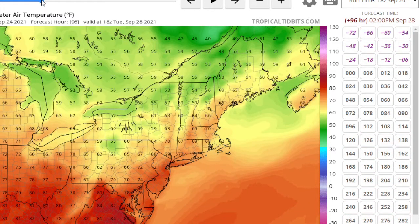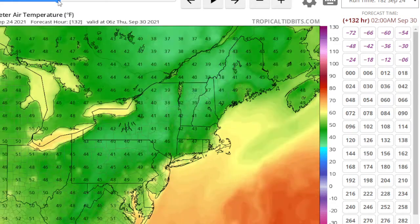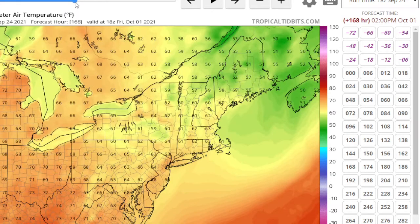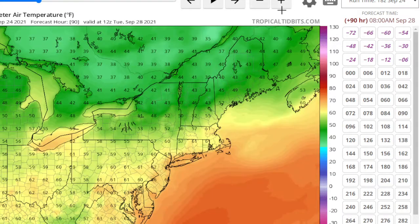Tuesday, we start seeing a little warm out of that front. Maybe mid to upper 70s. Then it drops down to the 60s. With that northerly flow, upper 60s. We may not make it to 70. As we get to the later part of the week, it'll be nice and cool, according to the GFS.